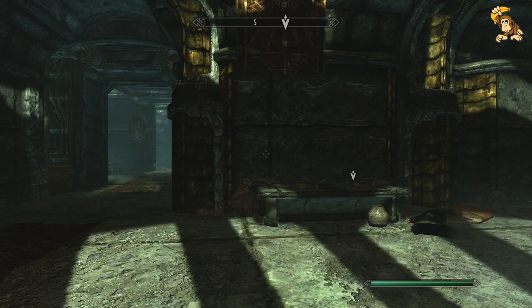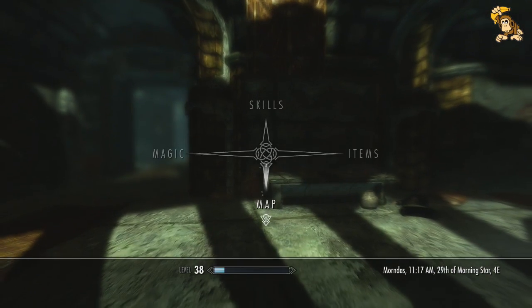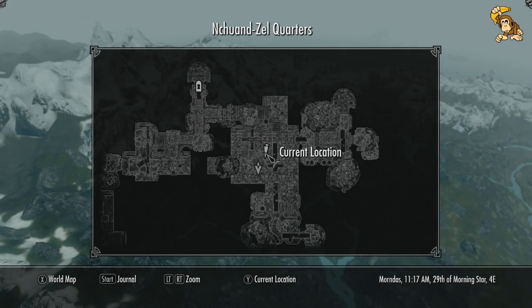We're currently on the mission, the last expedition, which basically means we have to go find Strom's journal. If you remember in the last episode, we cleared out Nchuand-Zel quarters. What I've done in the meantime, I've completely cleaned the place out of all loot. That's all back at Breed's home, ready to be melted down into Dwarven ingots.